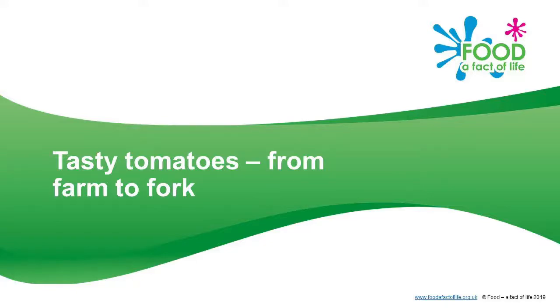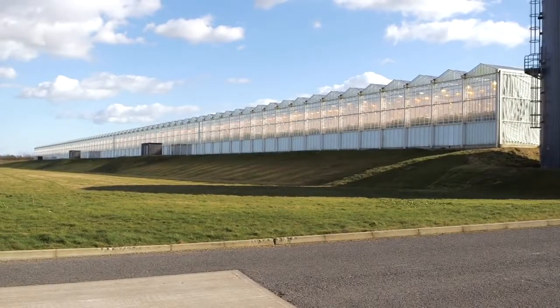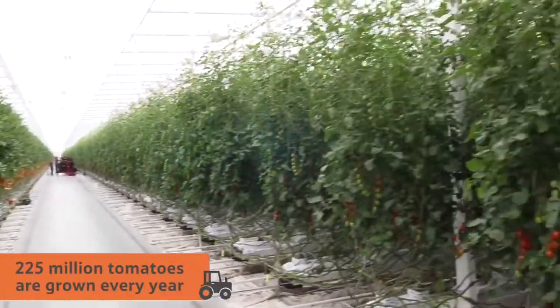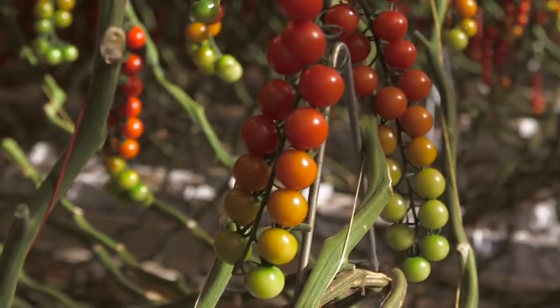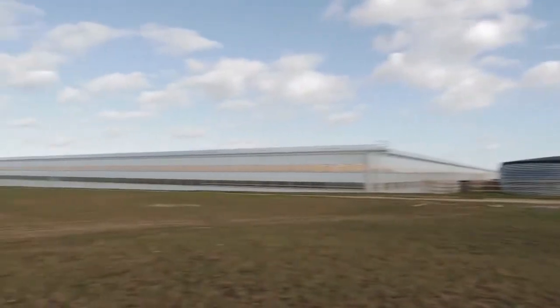Tasty tomatoes, from farm to fork. Here on this farm in Kent, they grow an incredible 225 million tomatoes every year. To be able to produce so many tomatoes, the grower has to plant 2 or 3 crops each year in 2 enormous glasshouses. Each one is the size of 8 football pitches.